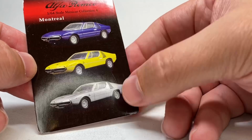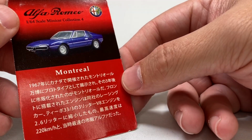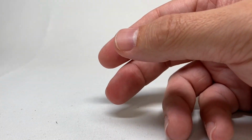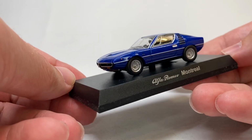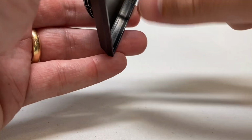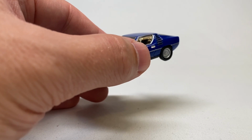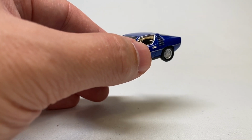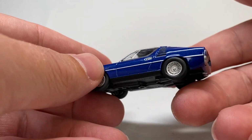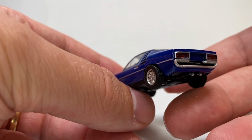Here are your colorways that are offered for this vehicle. Kyosho is your maker. They are out of Japan and they are true 1/64 scale. Here is your vehicle on the base. We'll take it off and we will dive into this one. I don't think there's going to be any disappointment on this one. So Matchbox does this vehicle. They do a really good little casting for this vehicle. This is a premium 1/64 scale version of that Matchbox car.